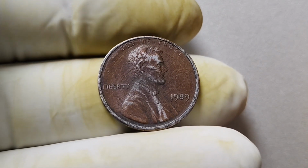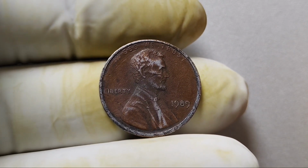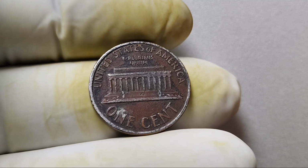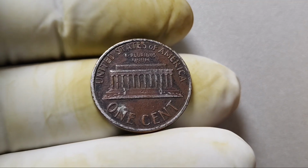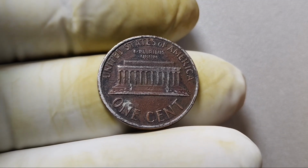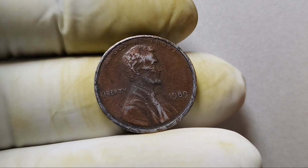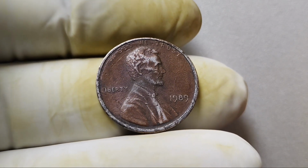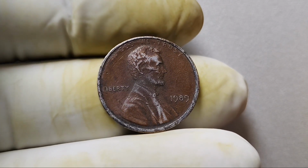Now let me tell you a little story. A few years ago, I was helping my uncle clean out his garage. He had this giant jar of coins, I mean a whole pickle jar full of random change from the past 3 decades. He hands it to me and says, "Hey, you like coins, right? Knock yourself out." So I take it home and start sorting through it, thinking maybe I'll find a silver quarter or a wheat penny. After a couple of hours, I'm knee-deep in nickels and dimes when bam, I see a 1989 penny with no mint mark.